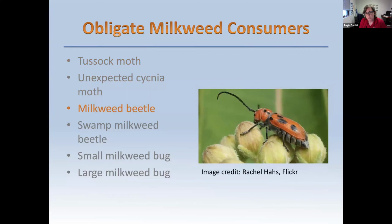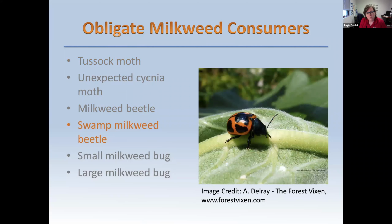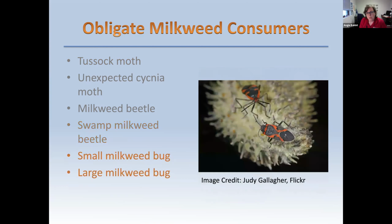We also have milkweed beetles, swamp milkweed beetles that are specific to swamp milkweed, with small milkweed bugs and large milkweed bugs. This one, the small milkweed bug is in the foreground and the large milkweed bug is in the background. They look a lot to me like box elder bugs, if you're familiar with those. They consume the seeds of the milkweed. That's why you'll often find them on seed pods.